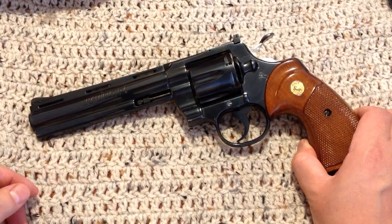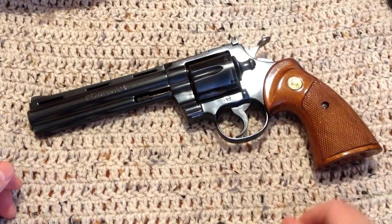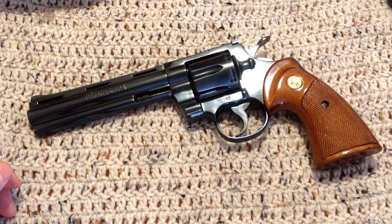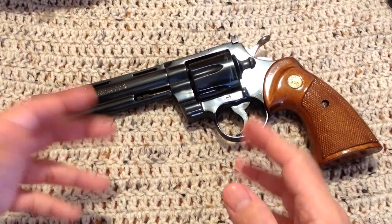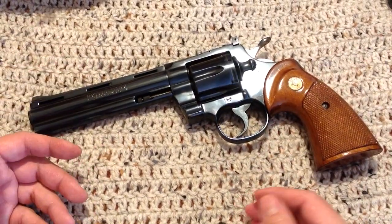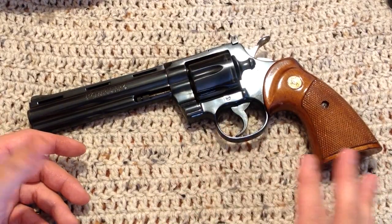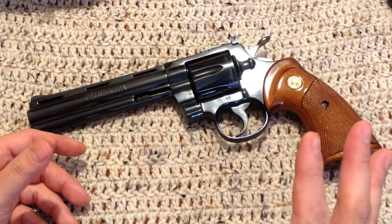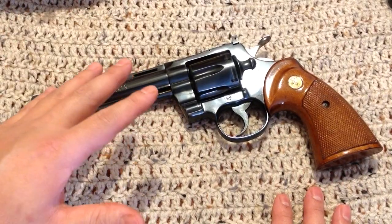I just wanted to throw my opinion out there on this thing. I couldn't be happier. I'm just so excited. I love it when it changes the market like that, and it gives everybody an opportunity to get one for an actual reasonable price. Again, I'm not saying $1,500 is cheap. By no means. But it definitely is better than paying a collector's price for one of these things.